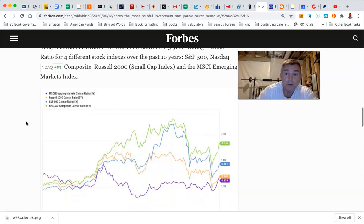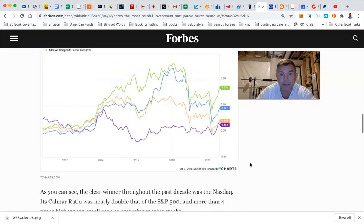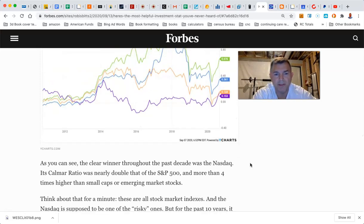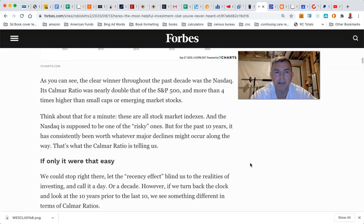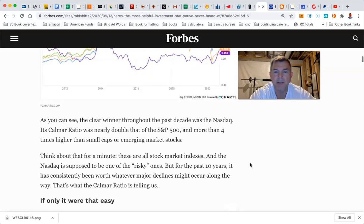All right. Okay, so we have a Kalmar of the NASDAQ at 0.67, S&P 0.3, Russell 2000 0.16, emerging markets at 0.15. As you can see, the clear winner of the past decade was the NASDAQ. Its Kalmar ratio nearly doubled that of the S&P 500 and was more than 4 times that of small caps or emerging market stocks. Think about that for a moment. These are all stock market indexes, and the NASDAQ is supposed to be one of the risky ones. But for the past 10 years, it's consistently been worth it, whatever major declines might have occurred along the way.